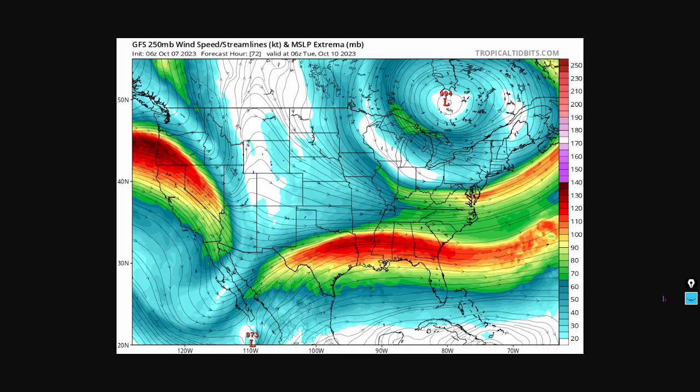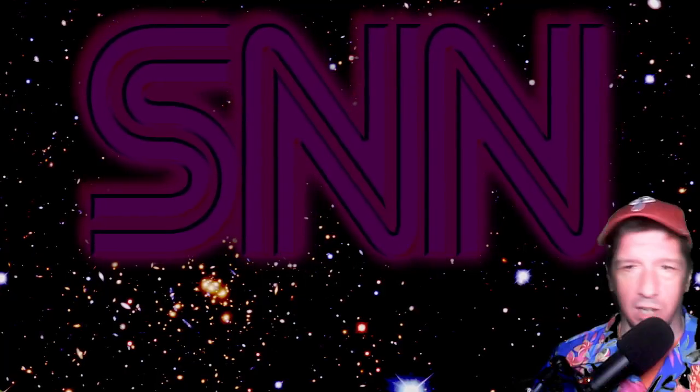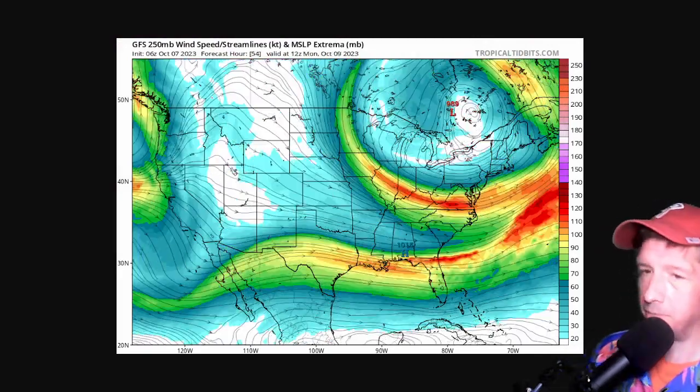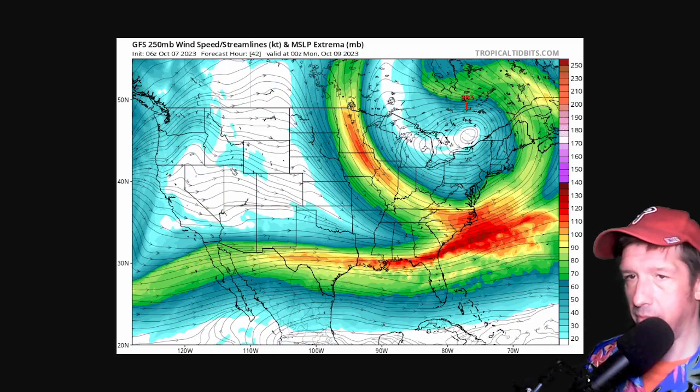Next, your forecast. Since the jet stream is in charge, let's show what the jet stream is up to. And there it is. That is the 250 millibar wind forecast based on the GFS model. 72 hours.